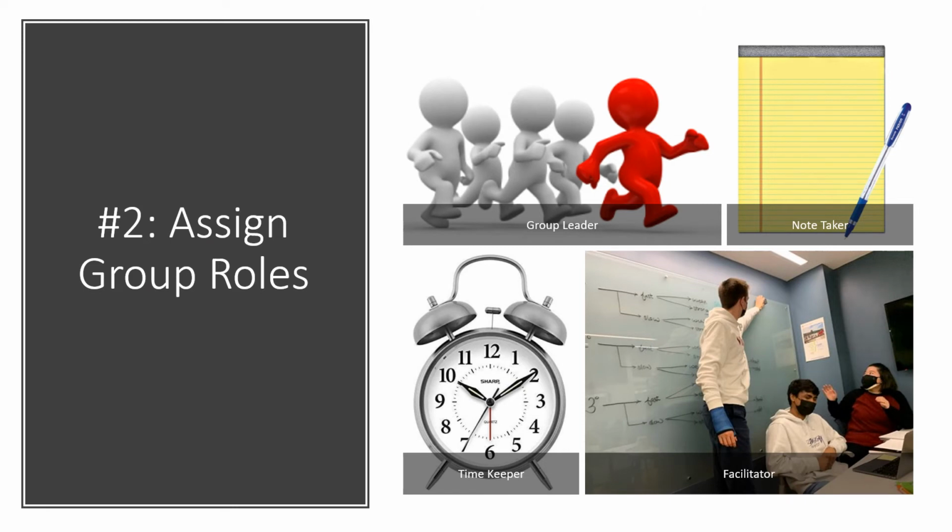Next, assign some group roles so that everyone has something specific that they're in charge of during the session. Your roles can change each time that you meet. You may want to have a group leader who keeps the group organized, a note taker who records important information from the session, a timekeeper who keeps the group on task, and a facilitator who leads the discussions.